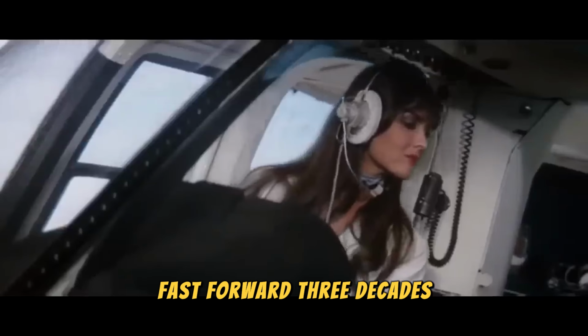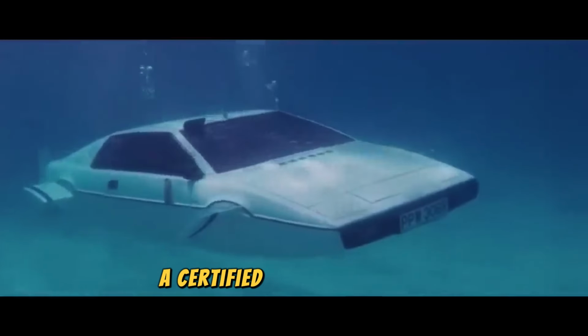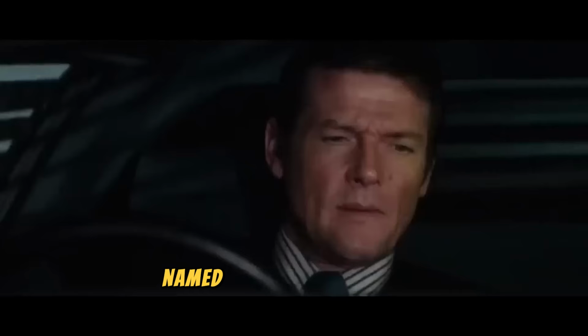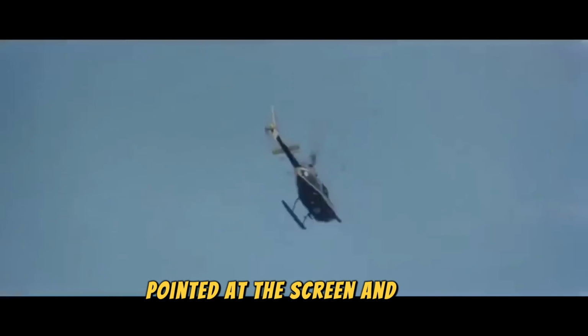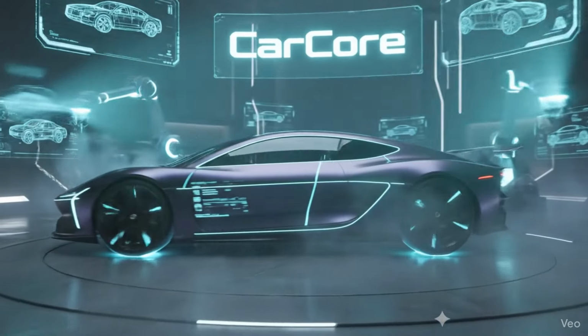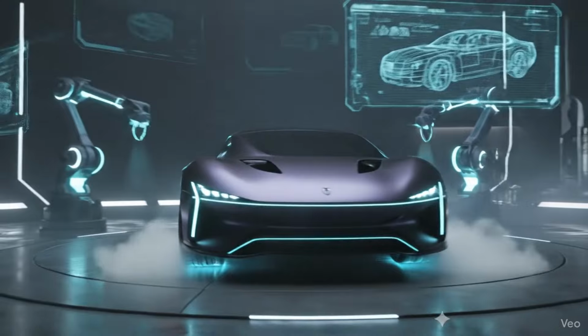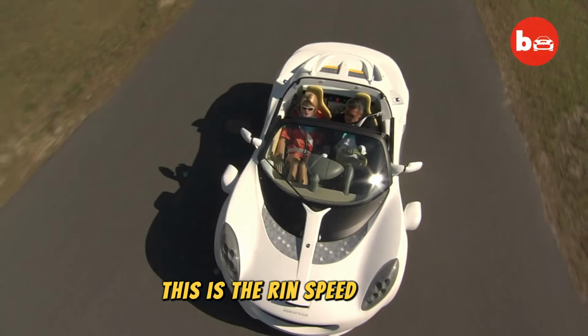Fast forward 3 decades. In 2008, a Swiss car weirdo, a certified automotive mad scientist named Frank Rinderknecht, apparently watched that movie, pointed at the screen, and said, "Challenge accepted." This is the Rinspeed sQuba.